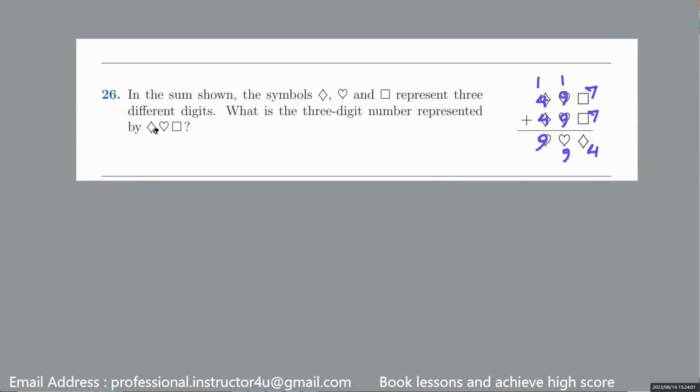Okay. But if I see people writing equations, right, this number plus this number is this number. Wow. No, don't do this to yourself.